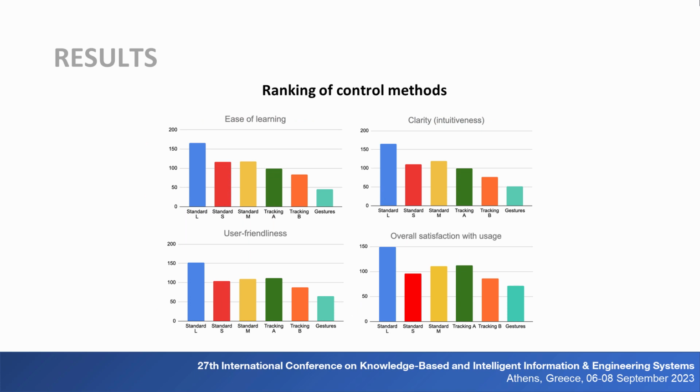The final ranking of gaze control modes was based on ease of learning, usability, intuitiveness, and overall user satisfaction. The standard L method came first and the gestures method was at the end. This confirmed hypotheses 4 and 5 that the standard method, especially the L one, is easier to learn, more comfortable, and more satisfying for the user.